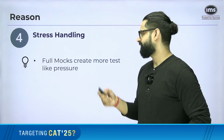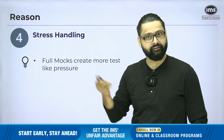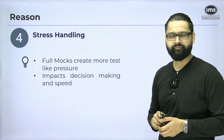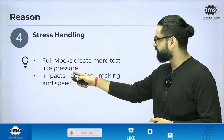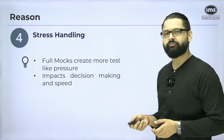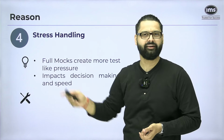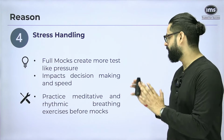What do I mean by that? Full mocks create more test-like pressure. So definitely, you should take them. That is exactly what I want. Simulation of the exact real environment. And it impacts decision making and speed. So if you want that the full mocks should not look like a lot of pressure to you, and should not alter your decision making and speed in a negative sense, you should do something which deals with stress management, stress handling or stress alleviation. And those things are practicing meditative and rhythmic breathing.